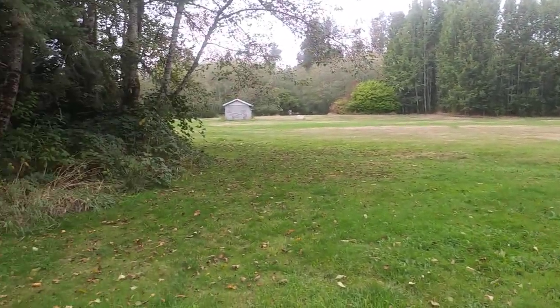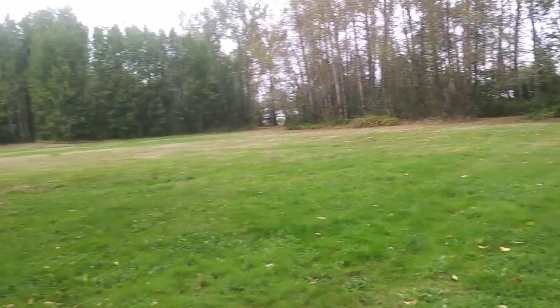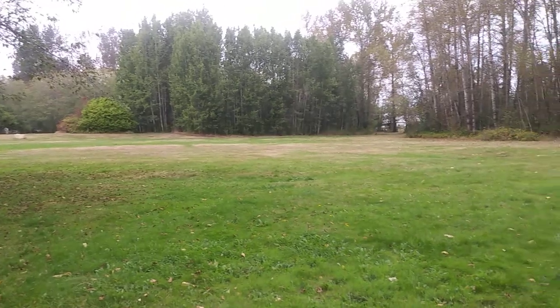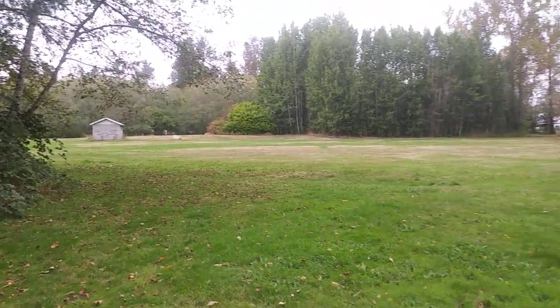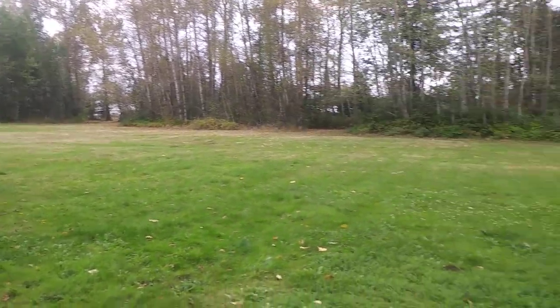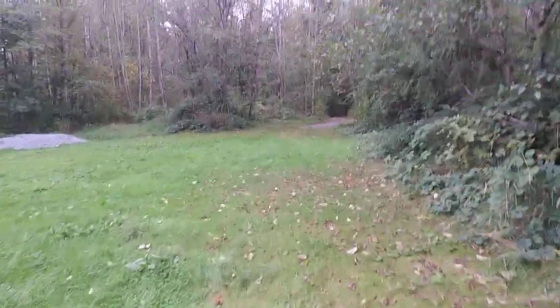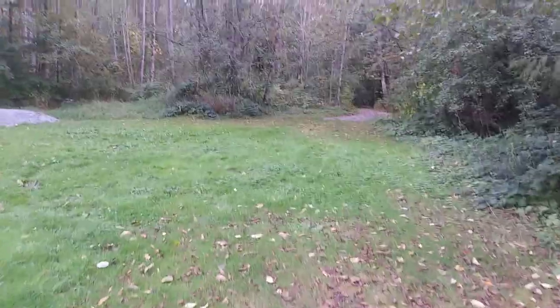Actually, here, what we're looking at right here, this was the parking lot. So everybody would have parked right here. It wasn't gravel, I don't think, or anything. It was just really cleanly mowed grass, and everyone parked their cars right here. This whole area. And we're going to walk down, and I'll show you what it looks like from ground level. Back in a second.